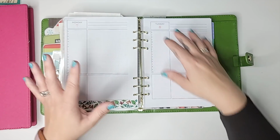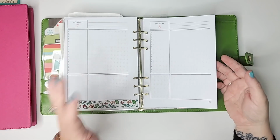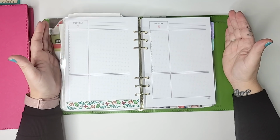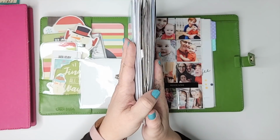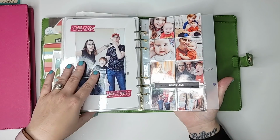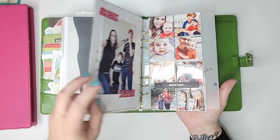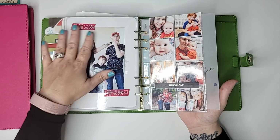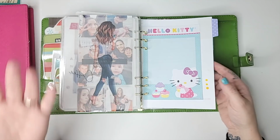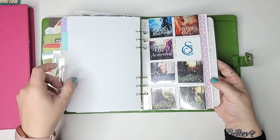But this is always the planner that's open on my desk. I use it all the time. And if I only had a choice of one planner, it would be this one. But it's always a different binder, and it's just the insides that stay the same, the functional pages. But I love in an A5 rings how you can customize it and change it to make it your own. And you can add pictures and new dashboards and pages, anything you want, and it's super customizable. That is basically what is in this planner.